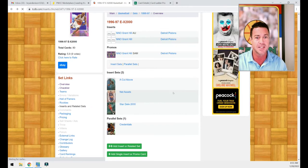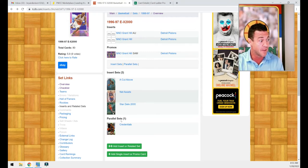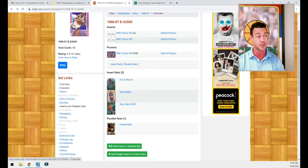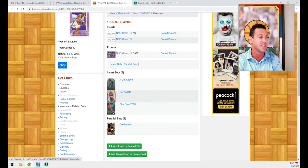But getting back to it, let's take a look at some of the insert sets that come from EX2000. There's only 3 insert sets, and then there's 1 parallel set. If you're not familiar with the credentials, you should get familiar with them. That is an extremely popular, highly coveted, super rare parallel set from the 96 EX2000.